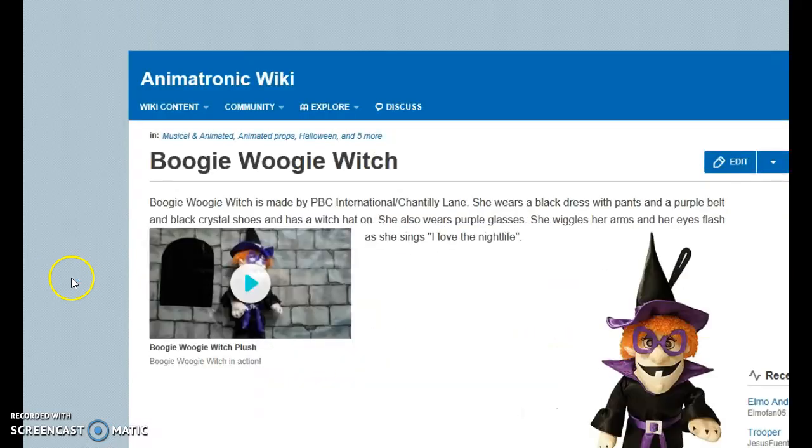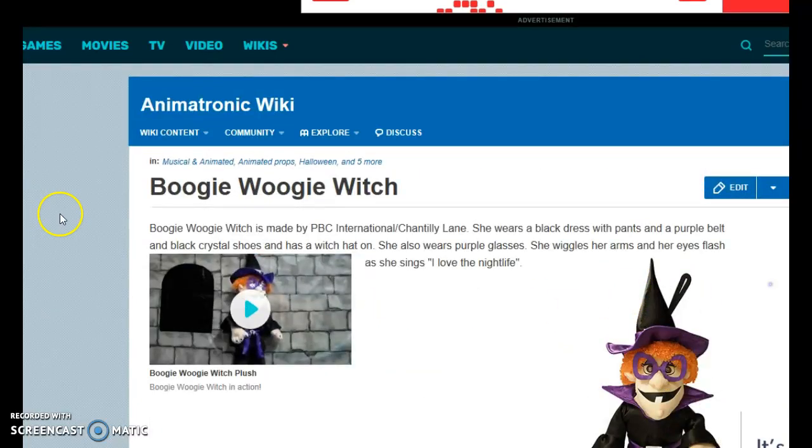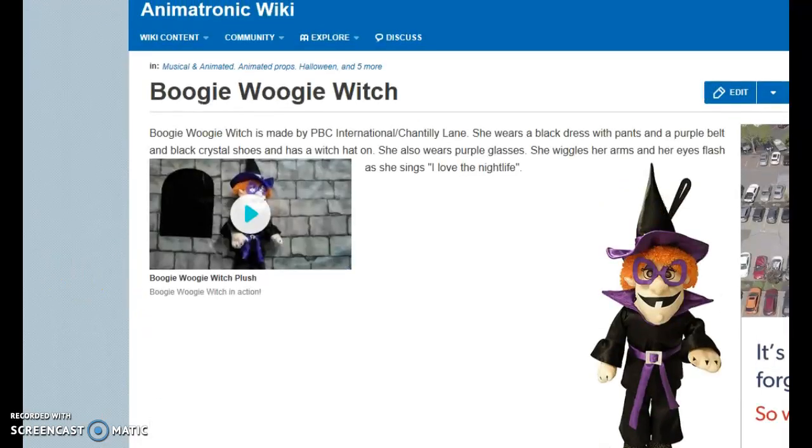Boogie Woogie Witch. It looks like a dancing witch. Boogie Woogie Witch is made by PVC International in Chantilly Lane. She wears a black dress with pants and a purple belt and black crystal shoes, and has a witch hat on. She also wears purple glasses. She wiggles her arms and her eyes flash as she sings I Love the Nightlife.